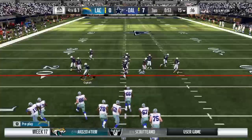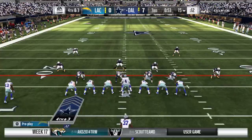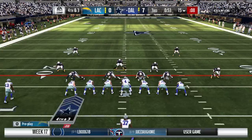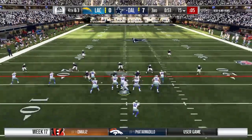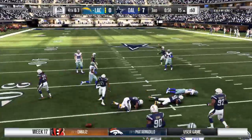Now, the offense is not leaving the field. They're going to stay out and go for it on 4th and 3. They'll try and throw for it here. And this is incomplete.